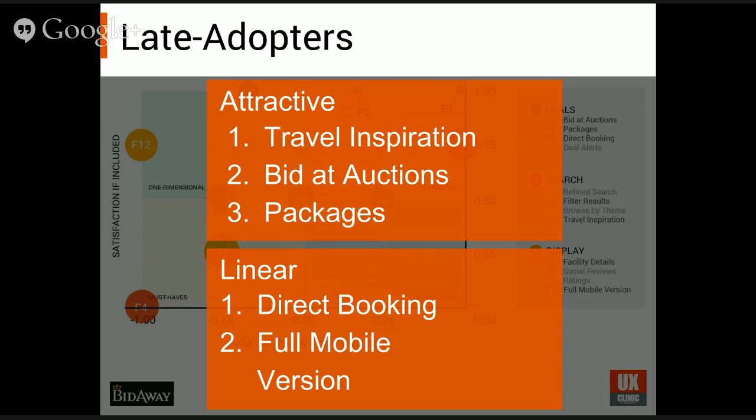Yes, and last but not least, we have the non-adopters. During the research, we learned that these people do not travel as often as the previous groups. But this doesn't mean they are not a potential market for BidAway. They are simply not ready yet to use the core feature, which is bidding at auctions. But they are interested in other things while they are looking for their traveling options. So they are more into how the information is displayed. And what we found is that what they find attractive are these features that we see on screen.